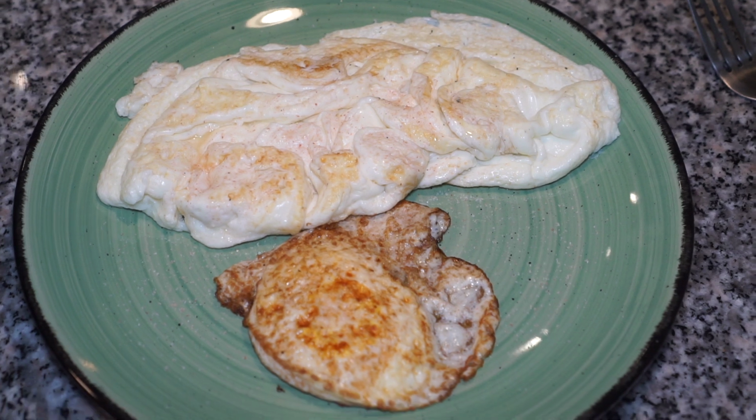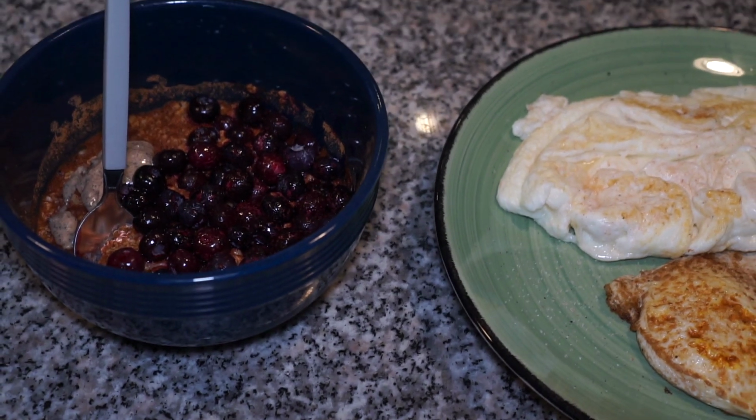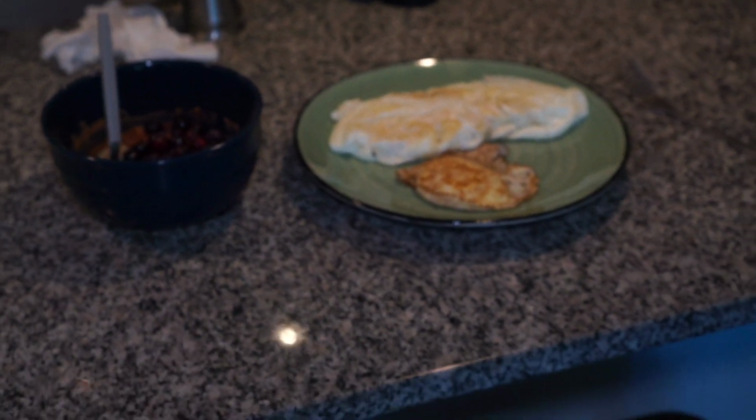Got 10 egg whites, 1 whole egg. And then we got our oats, and we got 100 grams of berries in there. I'm going to chow down, guys. I'm super hungry. It's time to eat.